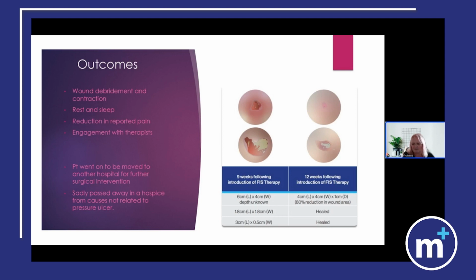So the first thing that we always talk about in terms of outcomes is what happened to the wounds. And I think you can see here after 9 and 12 weeks how we had two of the wounds healed, and an 80% reduction in the wound area in the large wound on his sacrum. So that's what we will often measure when we talk about what a therapy has done for a patient.